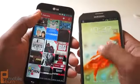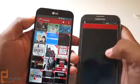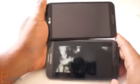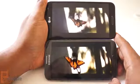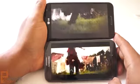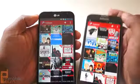Aside from that, when you look at the screens, they're both 5.5-inch displays. Okay, but again, you notice there are differences. The Galaxy Note 2 tends to be a little more red. That's because this is a Super AMOLED display, so the reds are going to pop a little more. So you'd think that, okay, nicer colors, Galaxy Note 2 has the advantage?